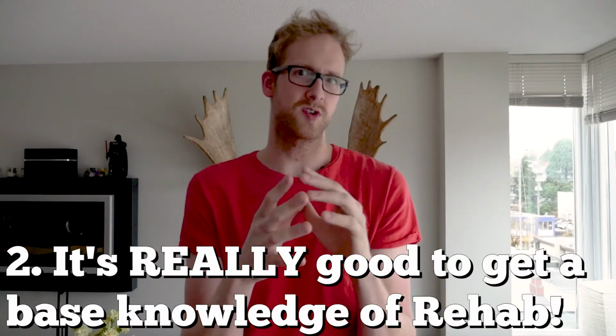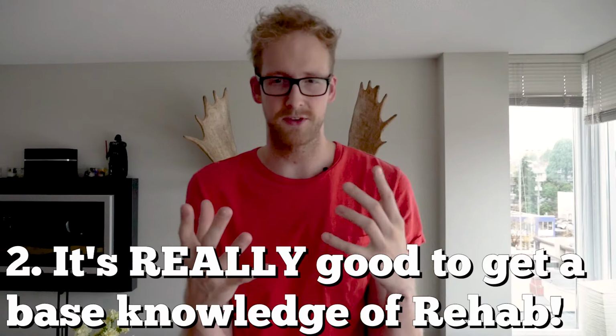Point number 2, it's good to get a base knowledge of the key elements that are going to go into your rehab. So things like the roof, the flooring, kitchen and bath, how much a room would cost to fix up, landscaping, bedrooms, stuff like that. That's going to be super important when you're estimating your rehab, because it allows you to make rough guesses, and then when the contractor comes in, you're not going to be kicked in the pants with how expensive this thing is.